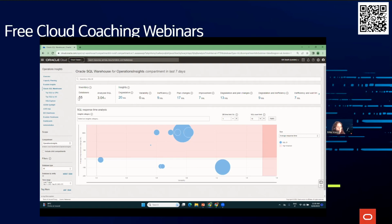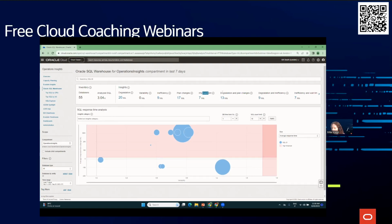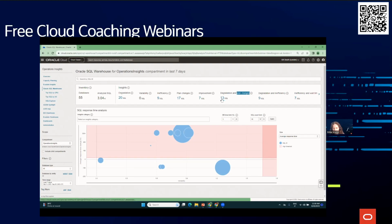So in this case, for example, you can see we are analyzing 55 databases and 3,000 statements. 20 of them are degraded. Then, 17 have a change in the execution plan. 7 are improved, whilst 13, and this is pretty interesting with customers, no? Because it's one of the most famous causes of degradation. So 13 statements actually degraded, but there was also a plan change. So it's worth investigating and drilling down into that because it's easy to fix. It's enough to hint a different execution plan, or create some index, and then you can easily fix it.